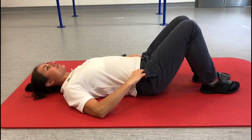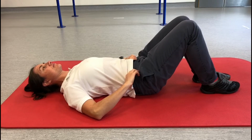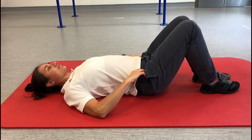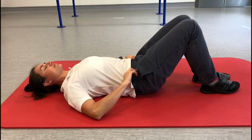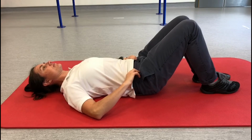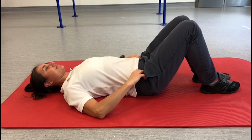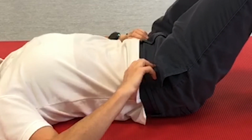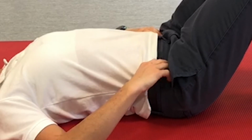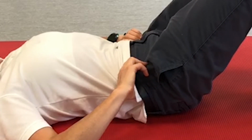Pelvic tilt. Lying on the floor with your knees bent and feet flat, rest your arms down by your side. Tilt your pelvis by pulling your belly button in towards the spine, flattening the lower back into the floor. Then tilt the pelvis in the opposite direction, creating a gap between the lower back and the floor. Repeat 10 times.